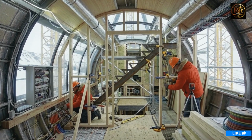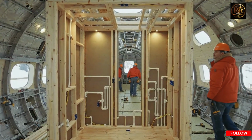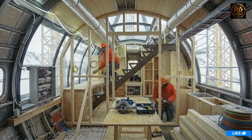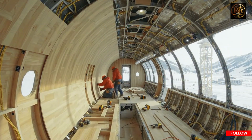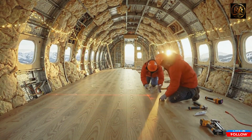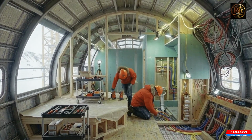Modern private spaces emerge as the aircraft transforms into a mountain residence. Natural timber transforms the aircraft into a warm, alpine living environment. Every wooden plank brings warmth into this extraordinary mountain aircraft home.